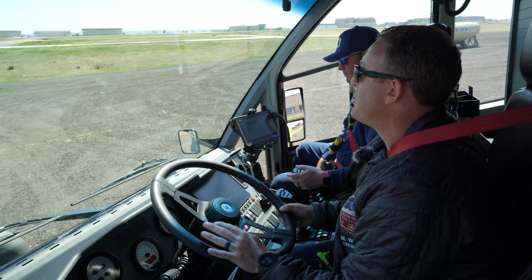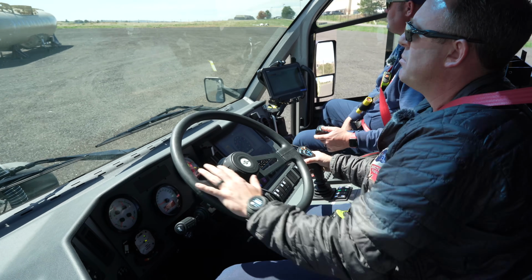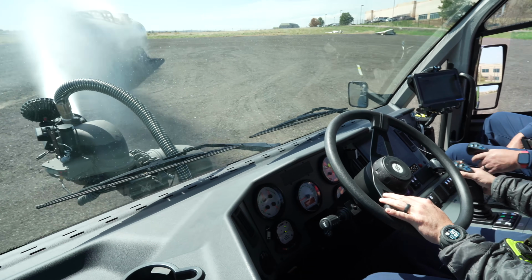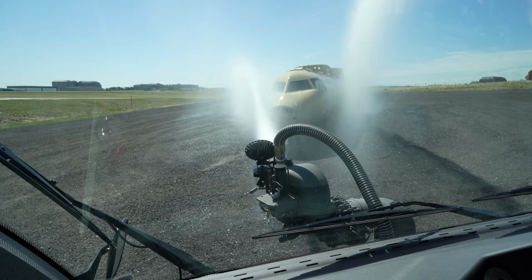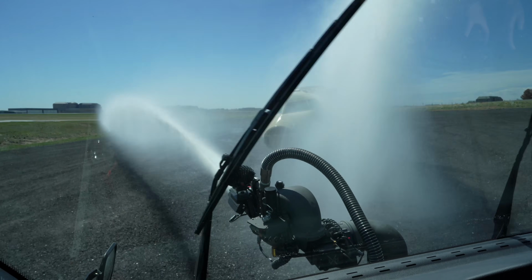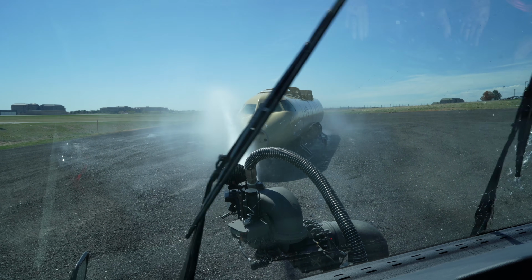So we're going to come up to our prop here, and we can start flowing. Once the pump senses that it's on, now we can control both streams, fog or straight. This also has an oscillate capability on the lower stream, or the front bumper stream.